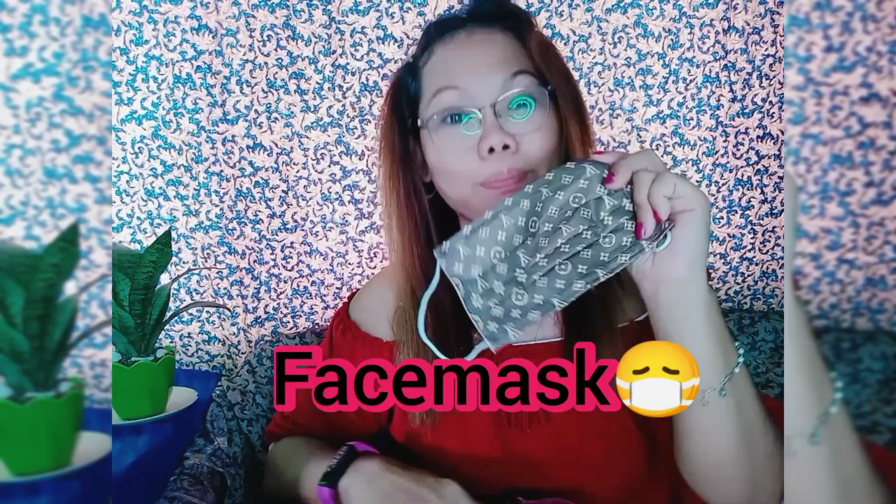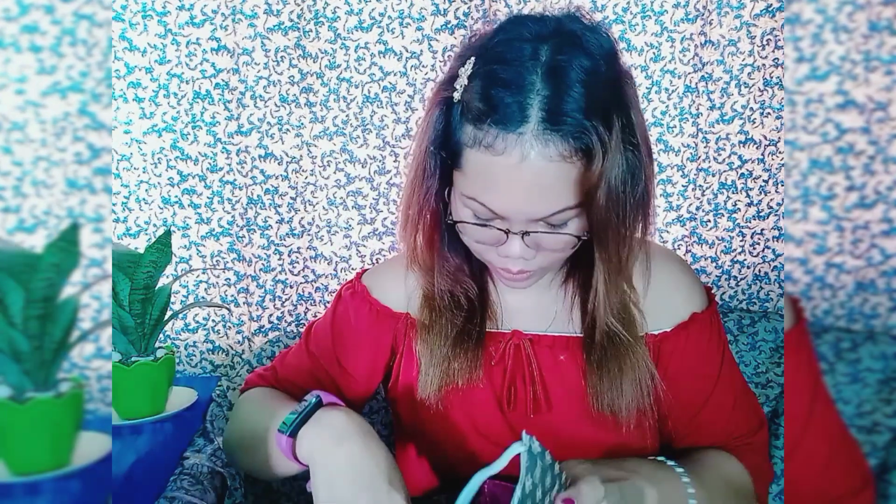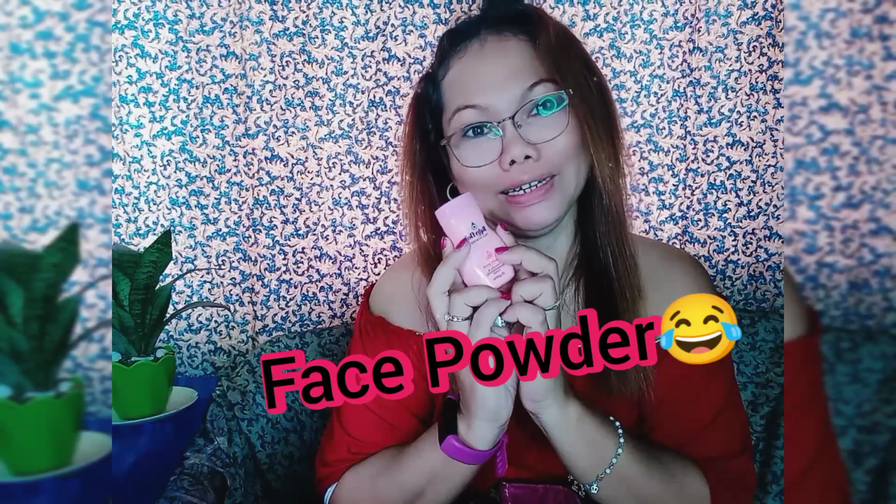Since pandemic ngayon, importante ang face mask sa ating kalusugan. So, we can't go anywhere without wearing a face mask. That is so important to all of you guys. So, kailangan natin ng face mask. And then, this one is face powder. You know na, girly-girly. It's just a face powder. Kailangan natin ng ating mga babae.